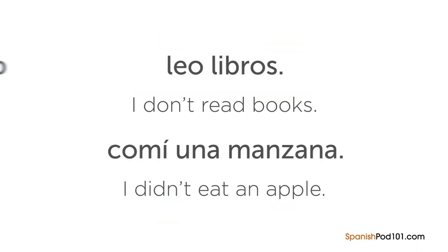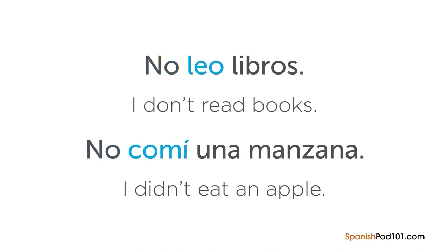So far, we've only looked at affirmative sentences in Spanish. But what if you wanted to make the sentence negative? Well, that's very easy as well. All you have to do is just add no before the verb and that's it. So, I don't read books would be no leo libros. Same thing for I didn't eat an apple. Just add no before the verb. No comí una manzana. And that's all there is to it.